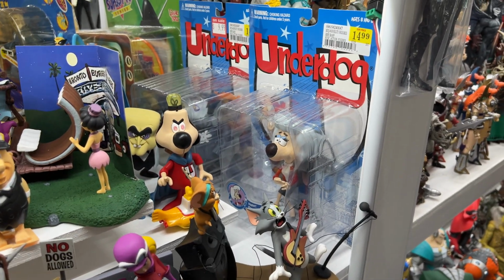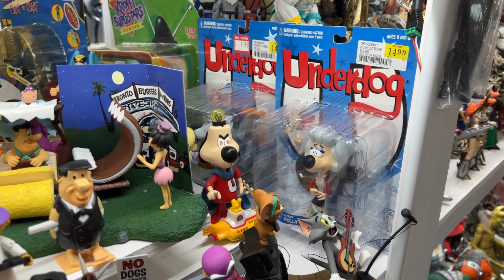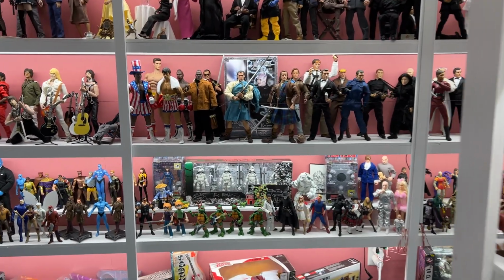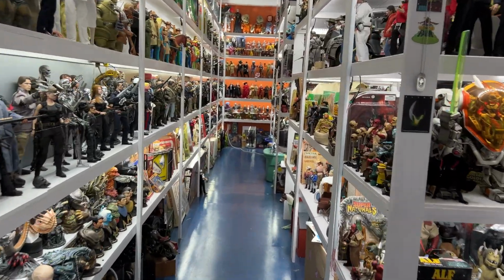Another series that I wish we had gotten more than one wave of. There is no need to fear, Underdog is here. There we go. I knew I'd think of it. So let's go down around this way and look at number 6.